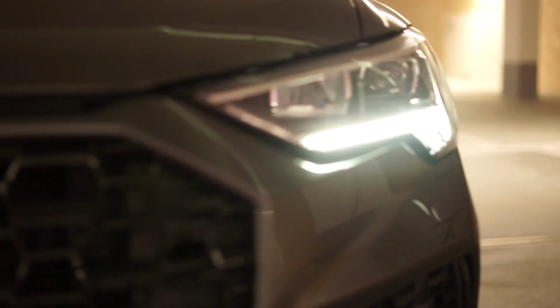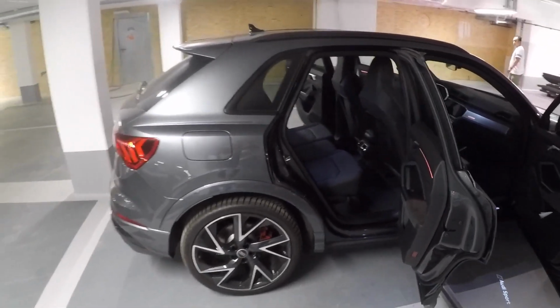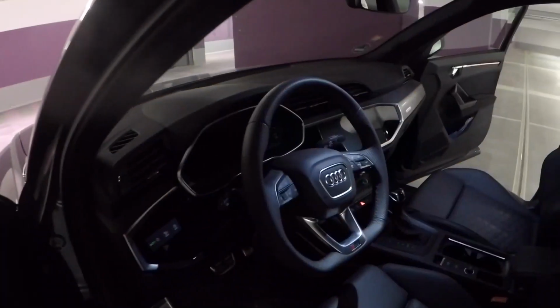So let's start with the good note, the sound. It is not bad despite the particle filter. It sounds good inside and outside. Yeah, I know they channeled a fake engine noise into the cabin, but again, not bad. I might even say it is good.